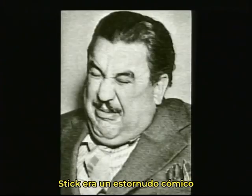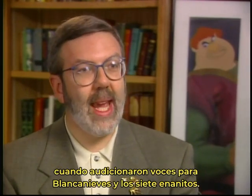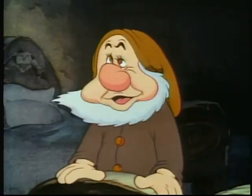A delightful guy whose shtick was a comic sneeze. Because he was so well known for this sneezing routine, when they auditioned voices for Snow White and the Seven Dwarfs, he was the obvious choice to do the voice of Sneezy.